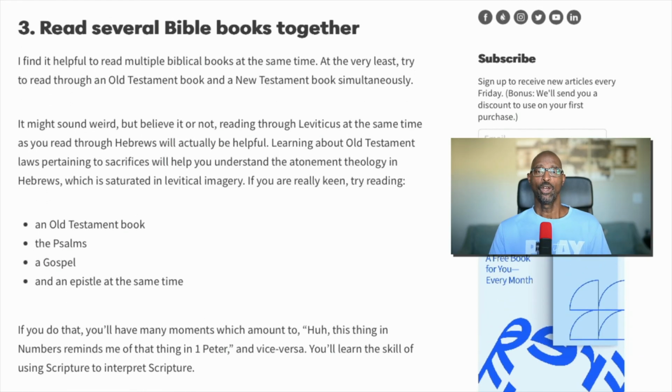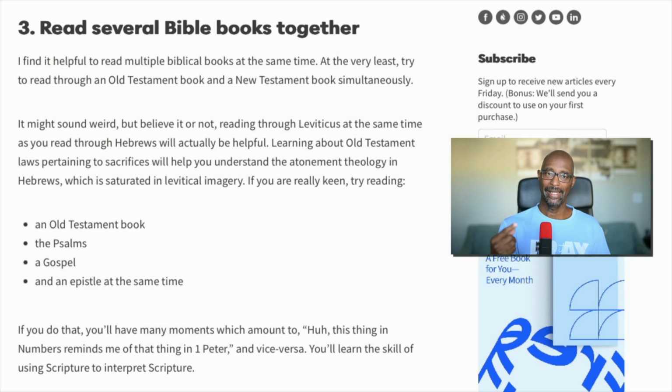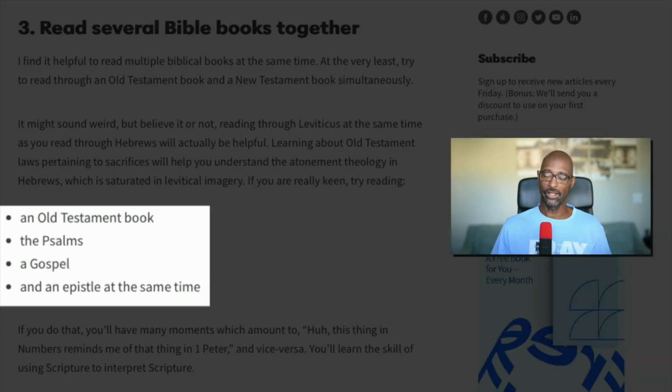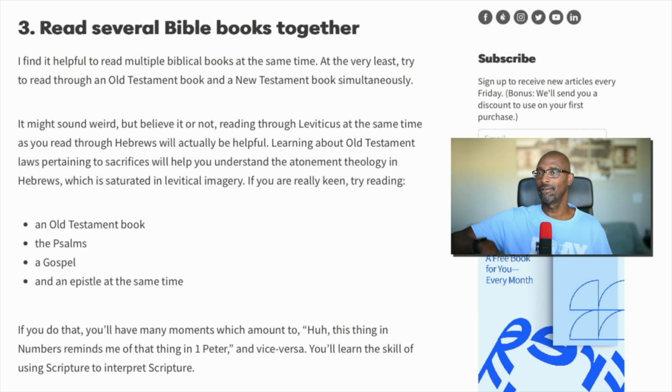Number three, read several Bible books together. What he is speaking about here is, for example, reading an Old Testament book and then reading a New Testament book, reading Genesis and reading Matthew. Or I think he makes also an example of reading Leviticus and reading the book of Hebrews because of the similarities and probably the cross references.